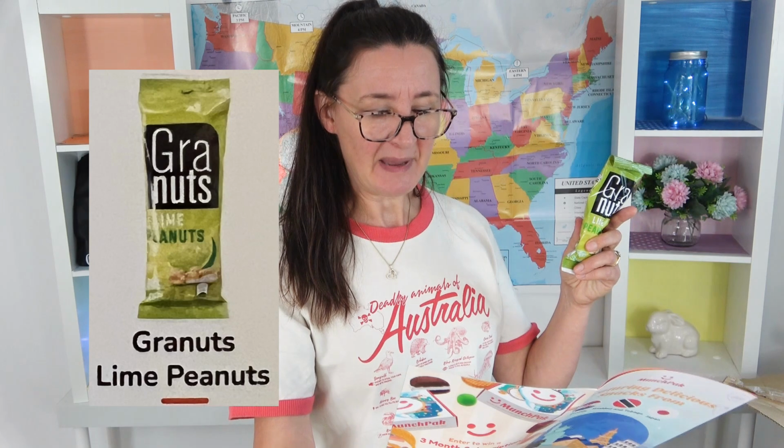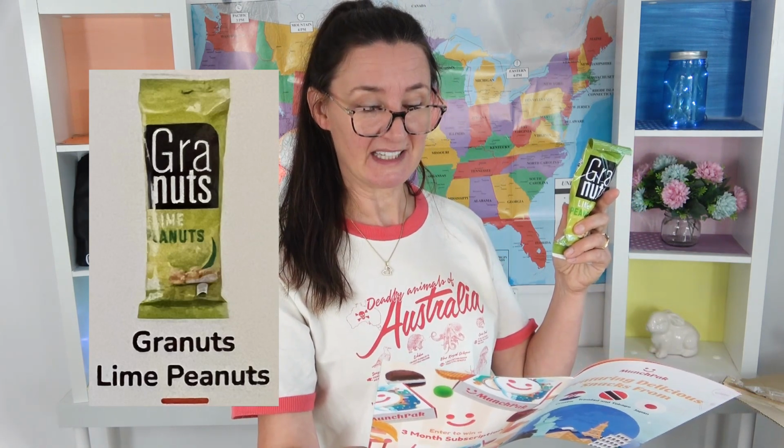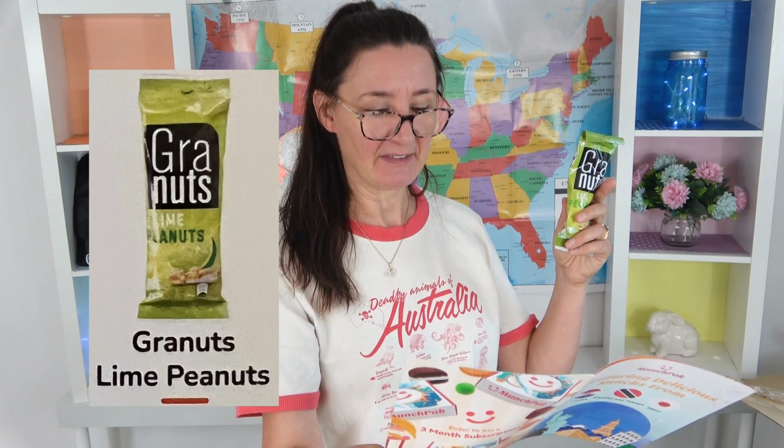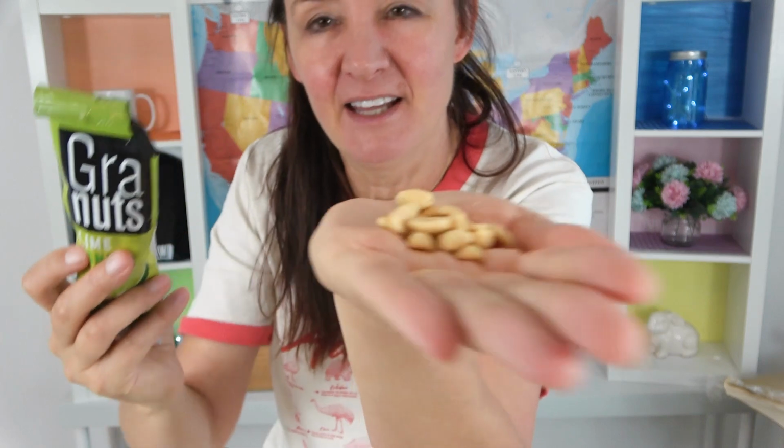First up, I'm going to try this one here, which feels very nutty. Gra Nuts, lime peanuts from Colombia. These lime peanuts are a game changer. Each nut is salted and then generously sprinkled with a distinct zesty sour lime flavor to deliver a bright and vibrant snack. So there they are, little peanuts.